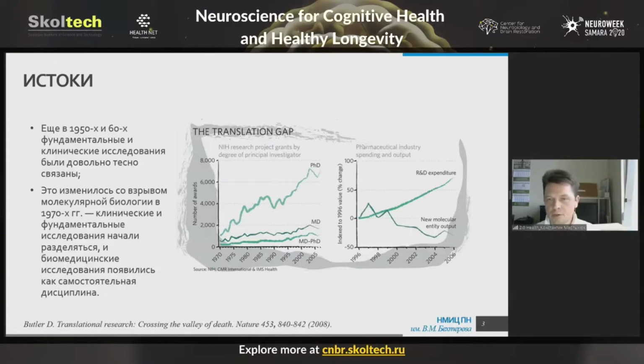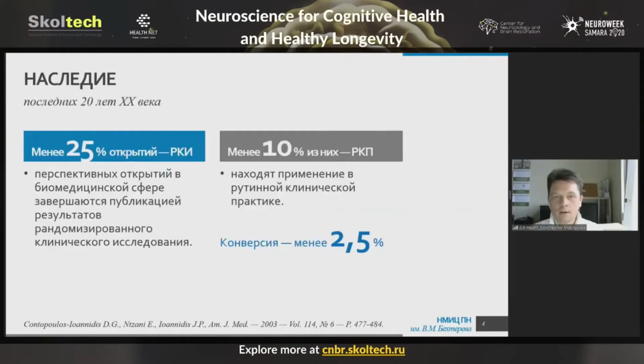To illustrate this gap, I'd like to offer you to take a look at the right graph. This is the pharmaceutical industry, the number of studies and the new molecular entity output. What conclusion can we draw from the heritage of these past 20 years?